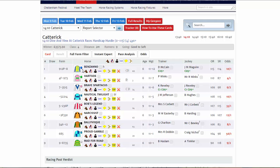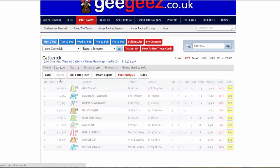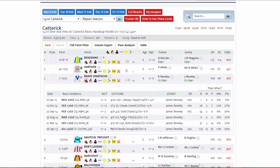Now, the pace angle is the way in for this race. I fancy Brave Spartacus. I think he's going to lead. It may not be an easy lead, but I think he'll be up there, which is the place he needs to be. I am concerned about his form over hurdles. He is a better chaser, but that win at Sedgefield, he's off a much lower mark. He's won chases from much higher marks than this.